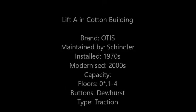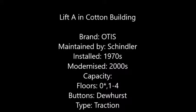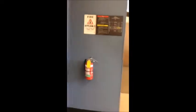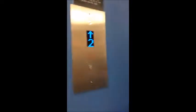Now we go to Cotton Building, which has some awesome lifts and awesome old odors and nice old electricity. But sadly, both lifts got modernized by Schindler and now have dual buttons. Anyways, now we go to lift A, and this lift was modernized in the 2000s. Oh dear. Anyways, let's ride it.